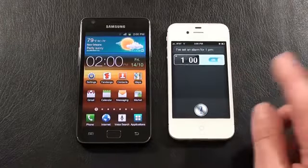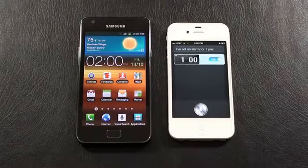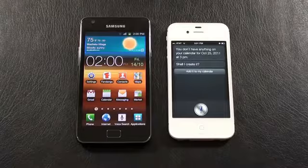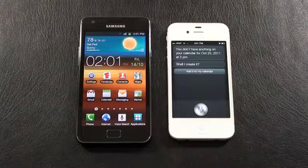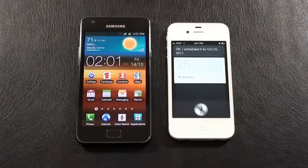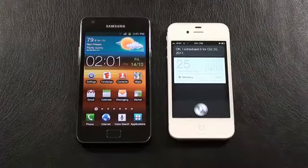Let's try one thing that Siri does that the Galaxy S2 won't do. Meeting next Tuesday at 3 o'clock. You don't have anything on your calendar for October 25th, 2011 at 3 p.m. Shall I create it? Yes. Okay, I scheduled it for October 25th, 2011. With Siri, you can also put in reminders, which are very nice.